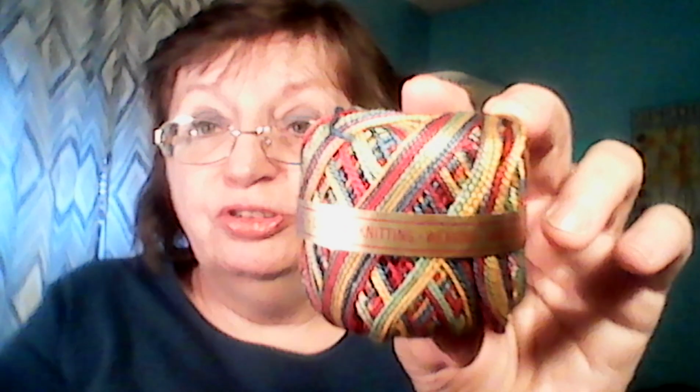First thing I'm going to show you is I found these threads. Now this stuff, I bought like 5 of these, and these are the J&P Coats Pearl Cotton. Look how adorable they are. They are so pretty. And they had 5 of these, so I got them. Look how pretty the colors.